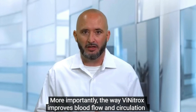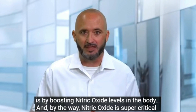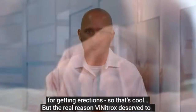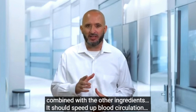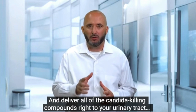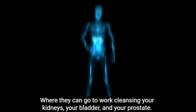More importantly, the way Vinitrox improves blood flow and circulation is by boosting nitric oxide levels in the body. And by the way, nitric oxide is super critical for getting erections, so that's cool. But the real reason Vinitrox deserves to be added to the list is because when it's combined with the other ingredients, it should speed up blood circulation and deliver all of the candida-killing compounds right to your urinary tract, where they can go to work cleansing your kidneys, your bladder, and your prostate.